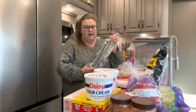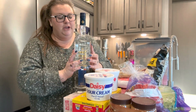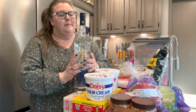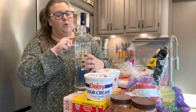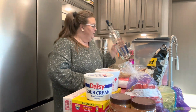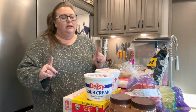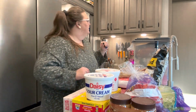I buy vodka from Sam's because this is like double the size of a regular bottle of vodka for the same price. So you're getting the same amount. I want to use this to make some more vanilla extract. And then every once in a while, on occasion, my husband likes to have a drink. And I made my own cranberry juice last year, and he likes to mix it with that.